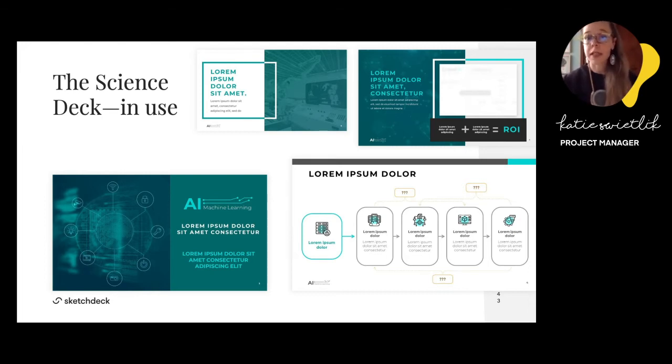network graphic or this timeline graphic from the client, and has designed it according to the style set in place within the template, but specific to the exact flow needed and the exact content needed for this client. You can see again that the icon style is coming directly from the template as well, with a pop of color behind each of the icons that's coming from the client's color palette.